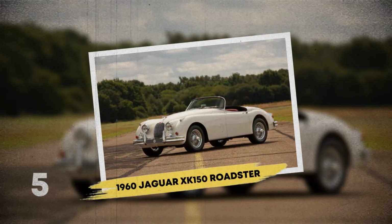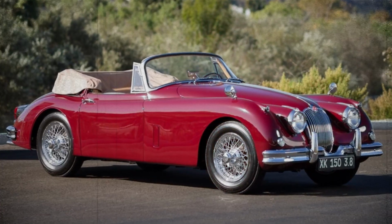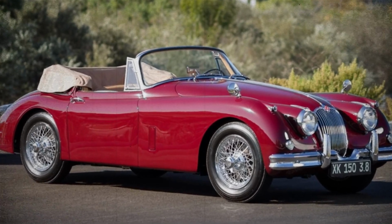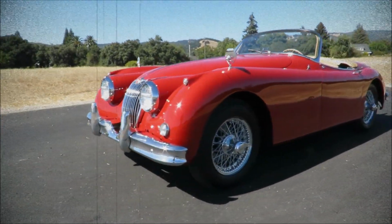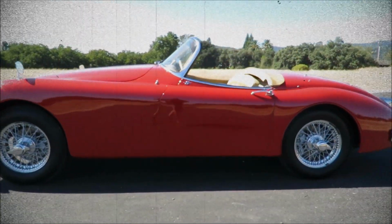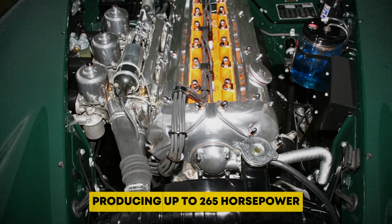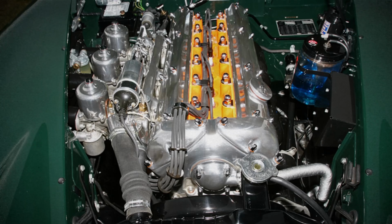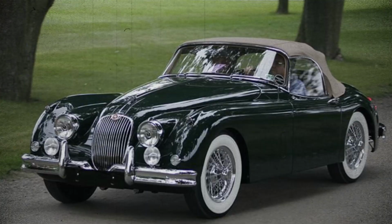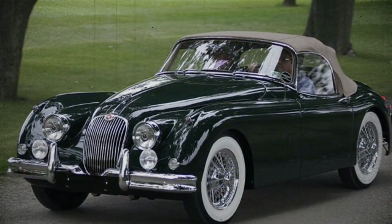Number 5. 1960 Jaguar XK150 Roadster. If Ferraris weren't enough, Clint also dipped into British elegance with the 1960 Jaguar XK150 Roadster. This sleek and sophisticated machine was the pinnacle of Jaguar's XK lineup, blending classic styling with impressive performance. With a 3.8-liter straight-six engine producing up to 265 horsepower, the XK150 was one of the fastest sports cars of its time, capable of reaching 135 miles per hour. This made it a true driver's car, offering both speed and refinement in a beautifully designed package.